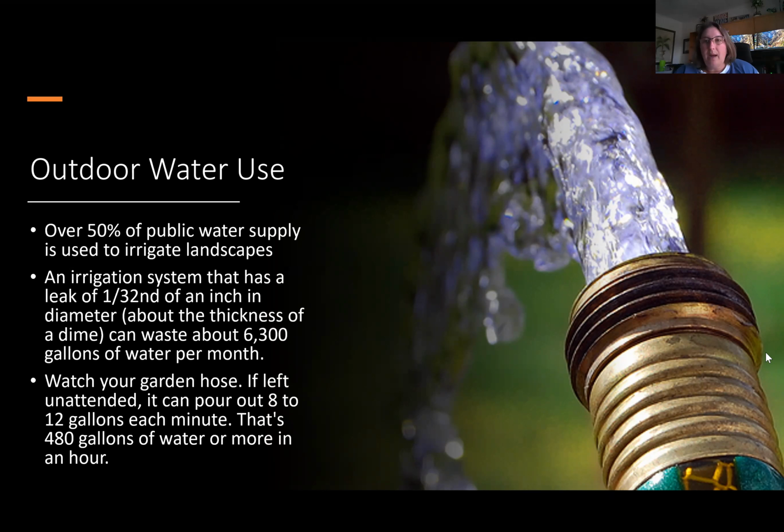So let's look at some ways that we can do our part to conserve water. Outdoor is addressed a lot because 50% of the public water supply is actually used to irrigate landscapes. That's kind of a statewide average. It's a little less in our area because our water management district has done a great job in funding and supporting education on this topic, but it's still a lot of water being used out in the landscape. And this is drinking water, so a lot of energy is used to filter this water and then pipe it out to the homes for them to put it out into the landscape.